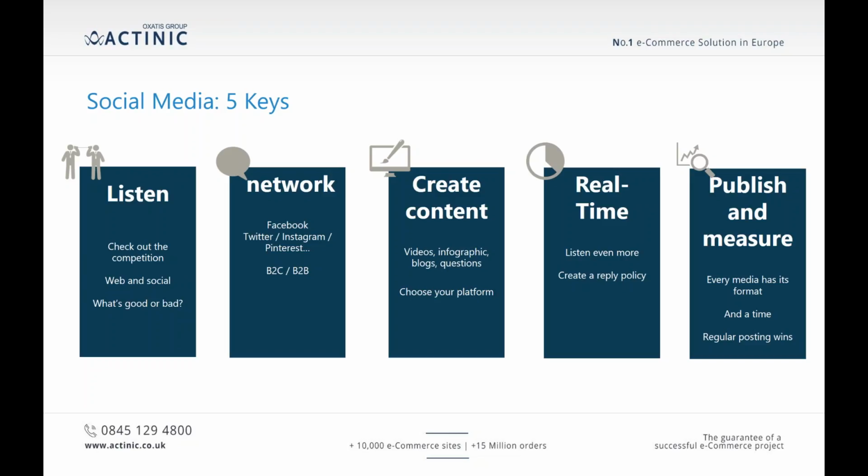Listen even more. Create a reply policy. It's a good idea to have a document with some standard replies, just in case somebody has a question about your opening hours. Be able to quickly copy and paste. I know that you are busy entrepreneurs. You can't always be on top of your social media. So make sure you're fast in reacting, because if you don't react, these customers will go to someone else who does react. So you have to make sure that you're on top without being on top.